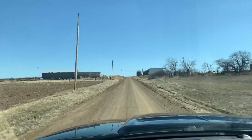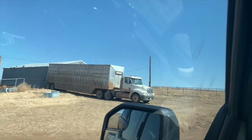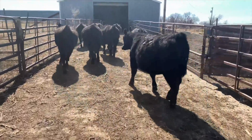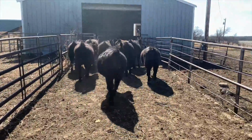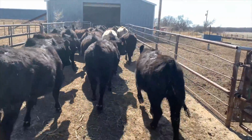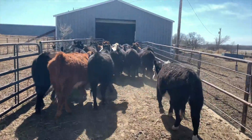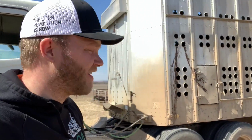So we're here at the feedlot that we're using temporarily, and Dad's got the semi backed up here. All right, we did some sorting, took a couple small ones off, and now we're gonna load. So I brought 10 to start out with, put in the front. Next I'm bringing 24 to put on the top. Now we got 25 for the bottom. And then finally 6 to go in the back. All right, we got them all loaded, and gonna head into Salina.